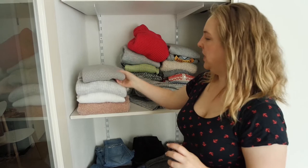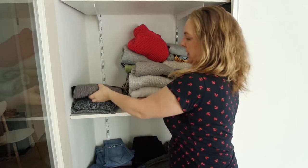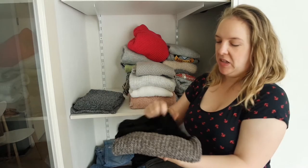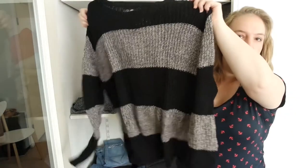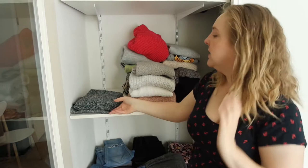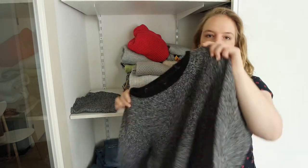This is a really nice thinner sweater. Let me move this. And then here, this is also like a big lumpy thing, but I do really like this. If I want to go for something a bit more rock and roll, I tend to like wearing this, so keep that.